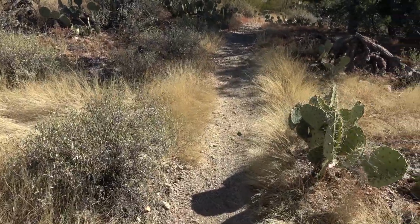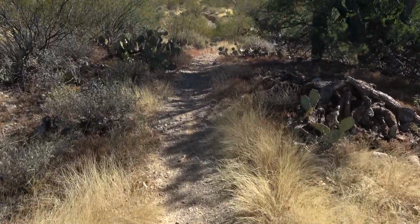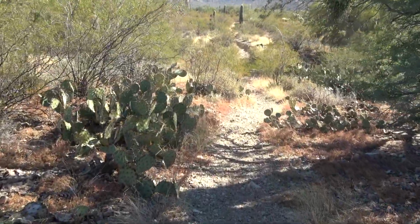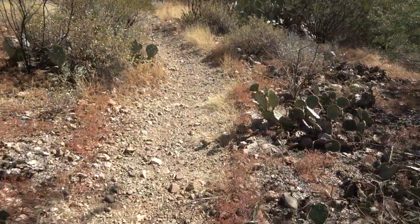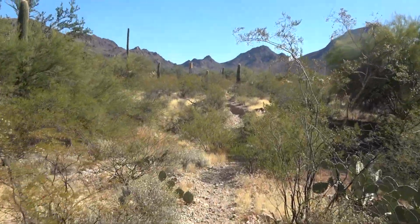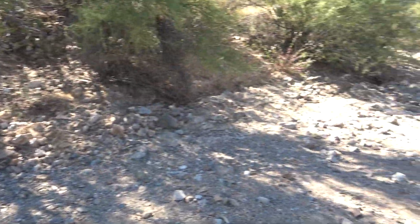This is also a mountain bike trail, but I worry about mountain biking by all the cactuses because that would hurt. Yeah, you can graze your leg if you just get too close to that. Don't jump out of it. That would hurt. Here's a wash.